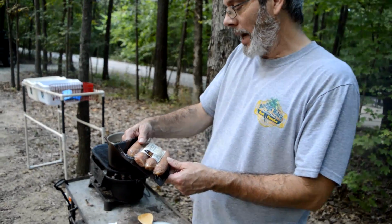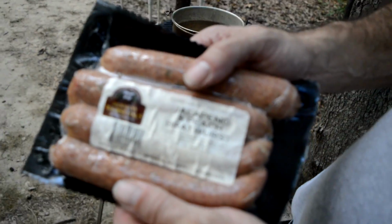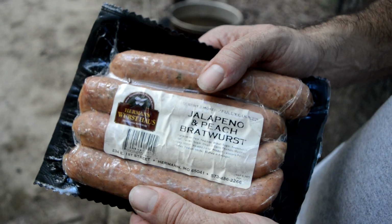All right, we're ready to cook Friday night supper. We're going to cook up the brats that we picked up in Herman. They have probably at least 40 different varieties. Tonight we're cooking the jalapeno and peach bratwurst. These are pre-cooked. Looks like they're going to be good.